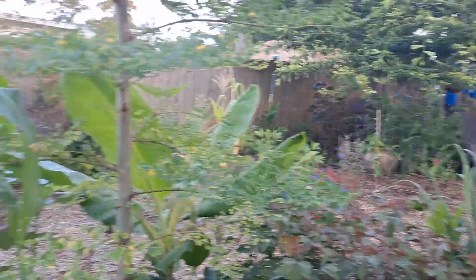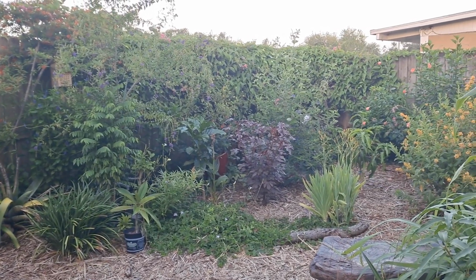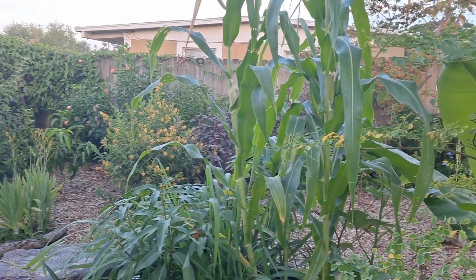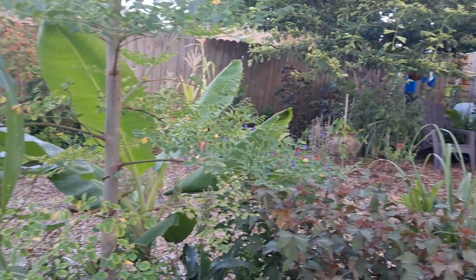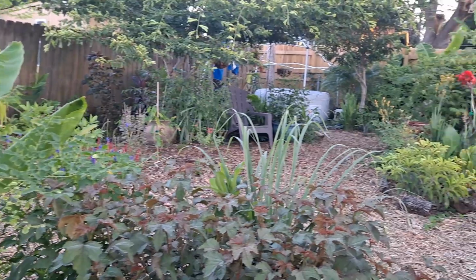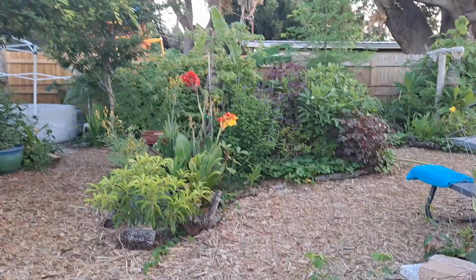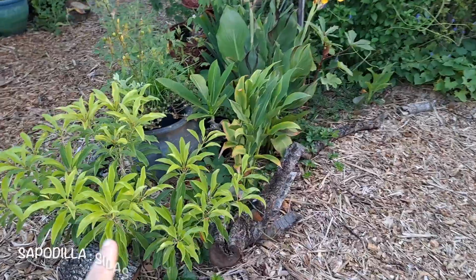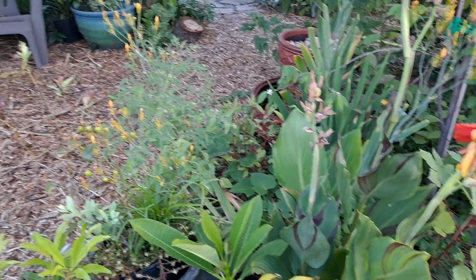Alright, so let me turn. So here is the backyard so far. Again, the rain hasn't even come yet. This is a Silas Wood sapodilla. You see, there's more blueberry in there. It's regrowing nicely. We've got ginger, pepper.